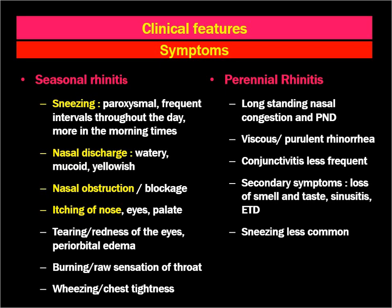There shall be itching of the nose, eyes, and palate. The patient may have tearing or redness of the eyes and may have periorbital edema also. All are suggestive of an allergic condition. There may be a burning or raw sensation of the throat because of mouth breathing or because of allergic pharyngitis. The patient may have wheezing or chest tightness due to allergic asthma. As we should know, around 40% of patients having allergic rhinitis may develop allergic asthma in their lifetime. This is all about the features of seasonal allergic rhinitis or intermittent symptoms.